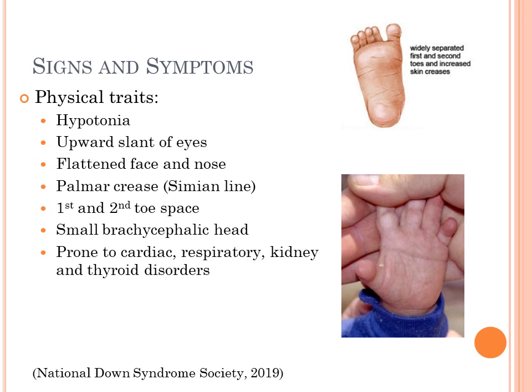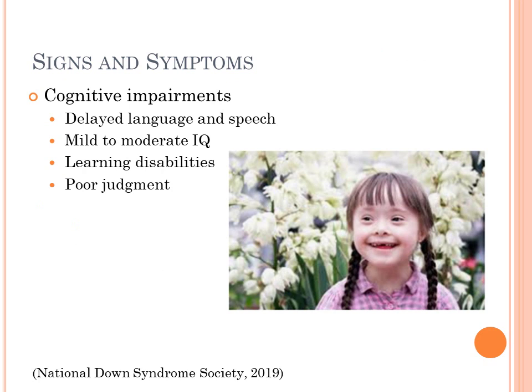They are also very prone to medical disorders such as cardiac, congenital heart disease, respiratory with stridor or wheezing, kidneys, UTIs, or thyroid disorders. Some other really common signs and symptoms for Down syndrome are cognitive impairment, such as delayed language and speech, and a mild to moderate IQ. They have learning disabilities as well, and sometimes they make some pretty poor judgments.